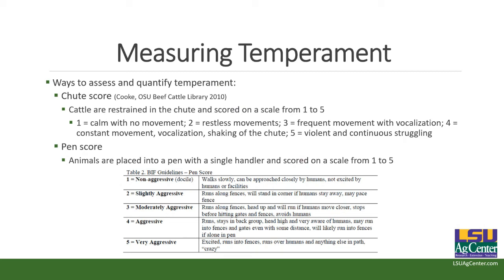If you're going to be utilizing any of these, I should say that you want the same person to score each time. That way you're consistent, because both the chute score and the pin score can be slightly subjective. What I might call a pin score of 3, someone else might say, well, no, I think they're more of a pin score of 2.